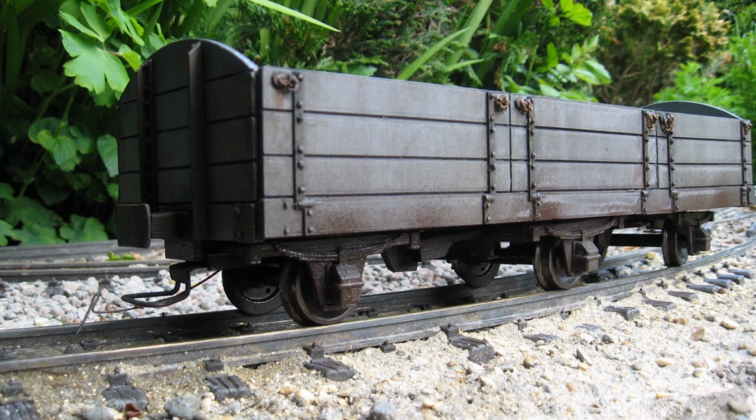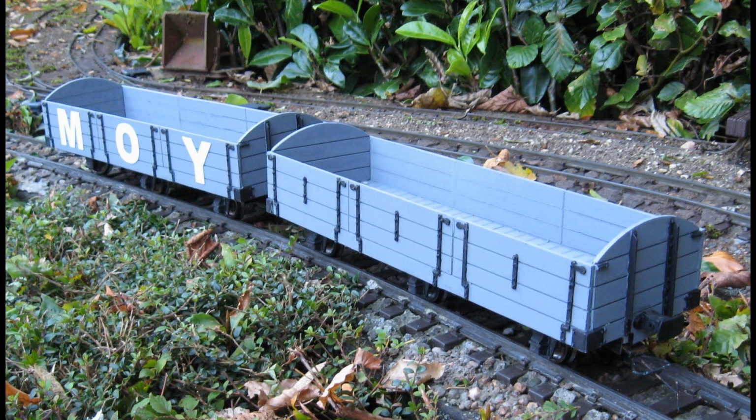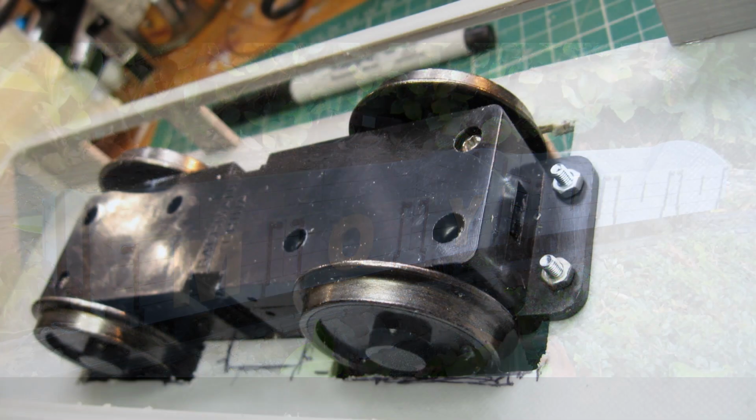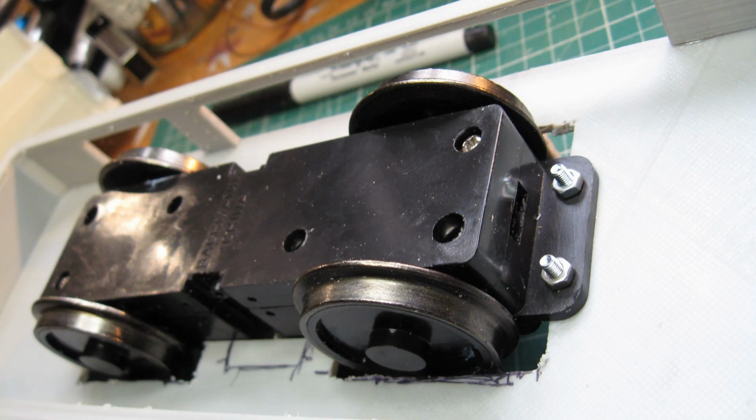In addition, I have now modified the drawings of the Southwold Railway six-wheeled Clemenson open wagon, which I produced last year, to create two variants, based on photos and drawings in various books and articles. One variant has additional strapping on the drop-down doors, while the other has the name Moy, the local coal merchant, embossed on the side.